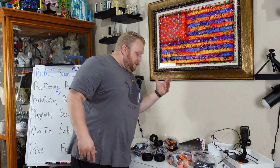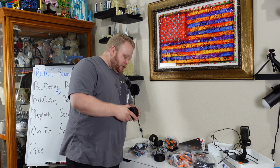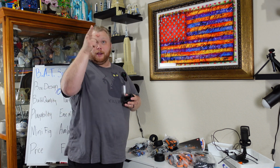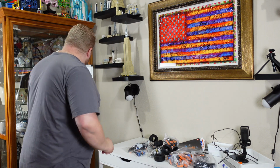So 53 stickers, 4 building steps. We got some nice honking tires. These almost look like the same that are on the tumbler. Yeah, pretty sure that these are the same that's on the front of the tumbler. I'm looking at it right now up there. So overall, looks super interesting.